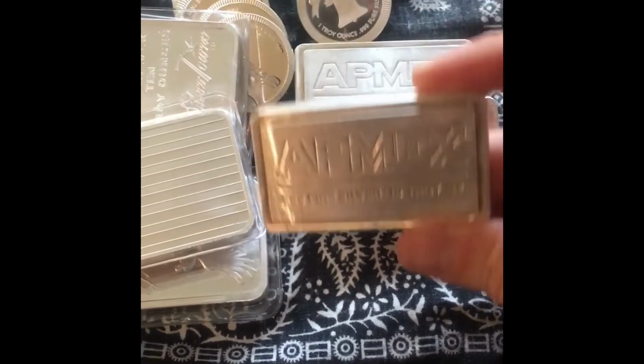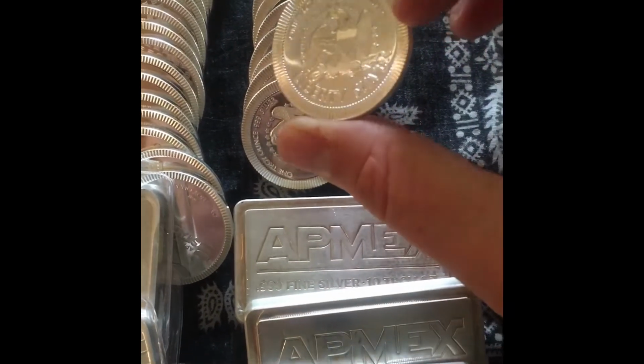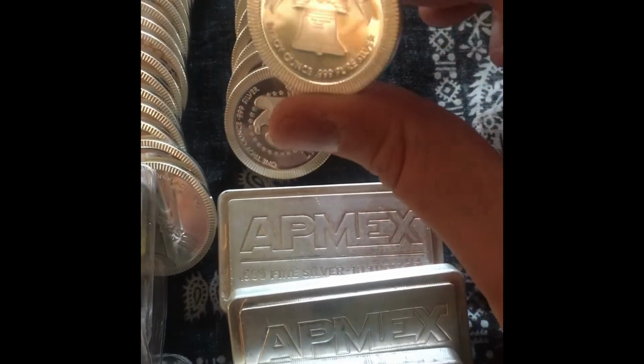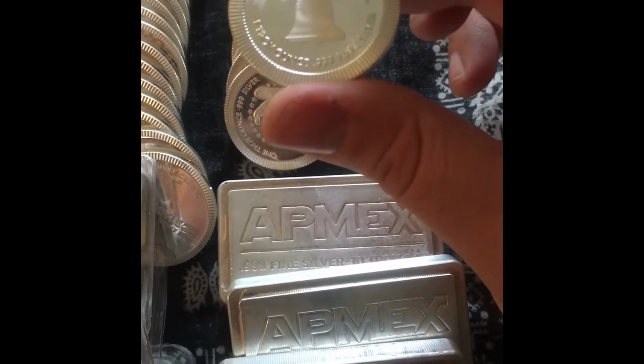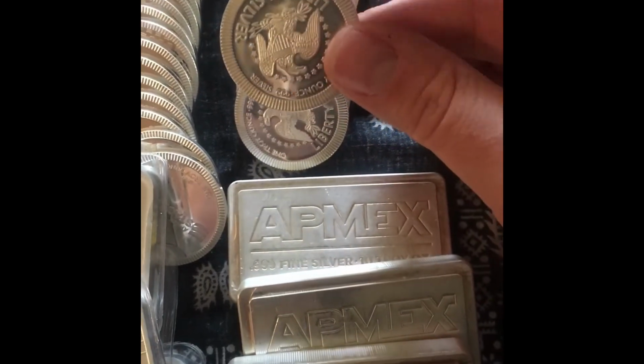Okay. Now you can also look at the rounds here. As I said, the rounds are coin-shaped pieces of silver, generally in 1 troy ounce. You can get them bigger, but 1 troy ounce is obviously the most popular. And I love these. It's like having treasure.